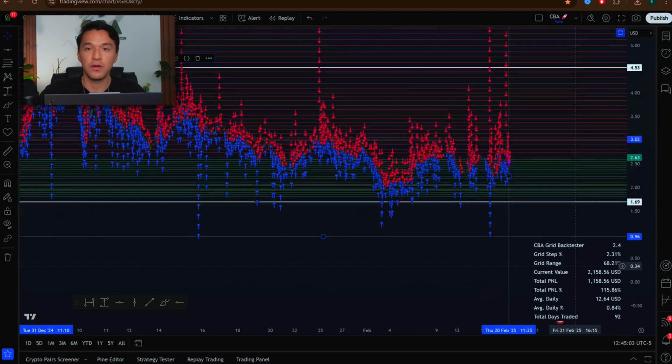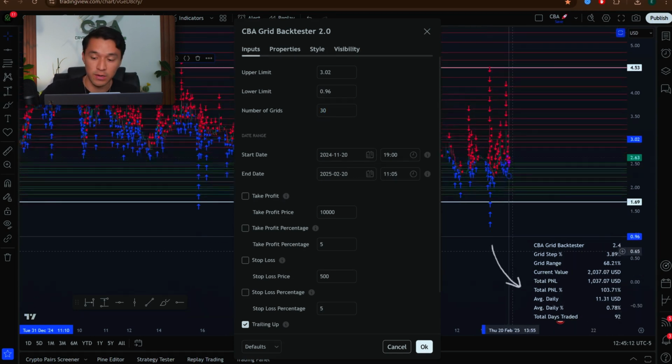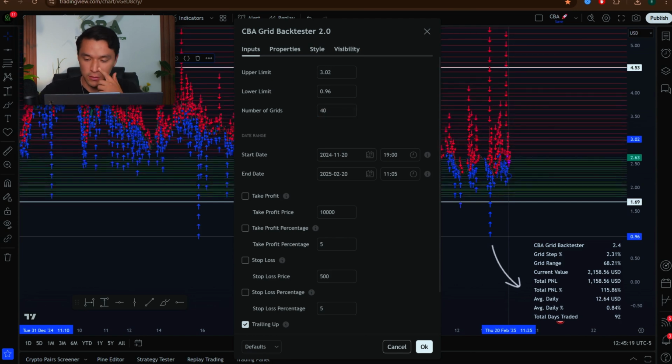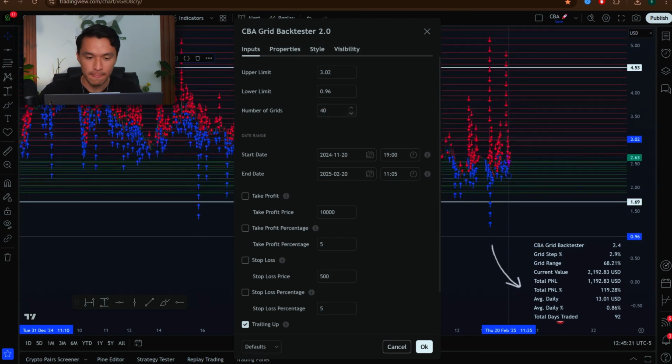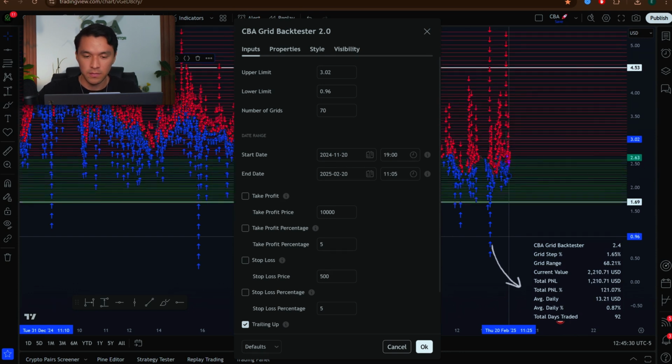If you want to go into even more detail, you can also start backtesting with different grid levels. You can do 30. We're going to give it a second and wait to see if that is more or less profitable. We can see it's averaging 0.78. We already did 50, so we can do 40. We can do 60. 70. Okay, seems like 50 grid levels is the optimum for maximum profitability.